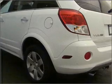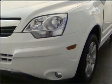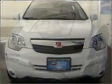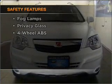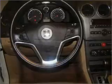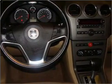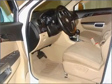Air conditioning, power door locks, power windows, power steering, cruise control, power mirrors, an alarm system, an AM/FM stereo with a CD player, an adjustable tilt steering wheel. If safety is a high priority, rest assured knowing these top safety components are included: front ventilated disc brakes, passenger airbag, side airbag, curtain head airbags, stability control, daytime running lights.